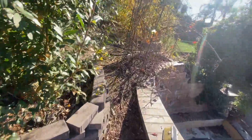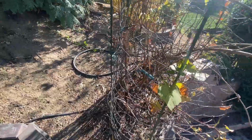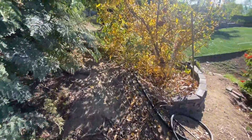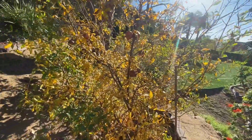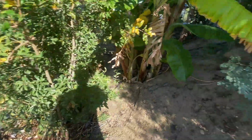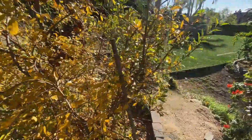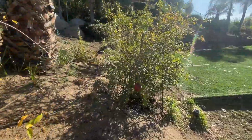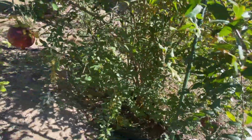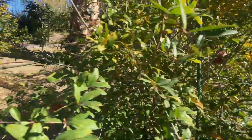We'll move around. These are the grapevines, Concord grapes. These were really the only fruit trees in the ground before I got here. Pomegranates. Oh, I skipped one of the pomegranates. Let me pan it back around. That's a Granada. This is a Parfianka. This is the 3rd of 4, which is a Wonderful. Still has fruit on it. There's still fruit in several places.